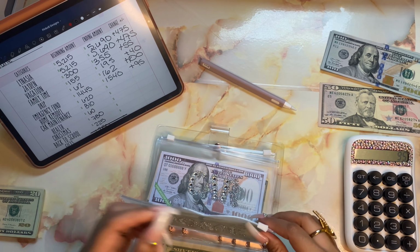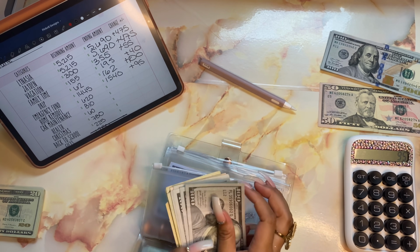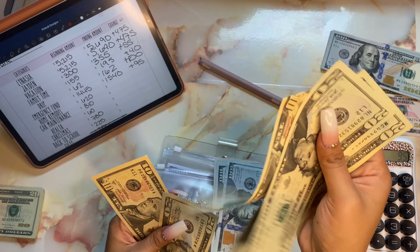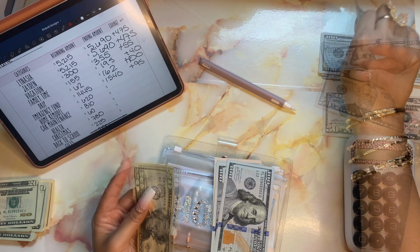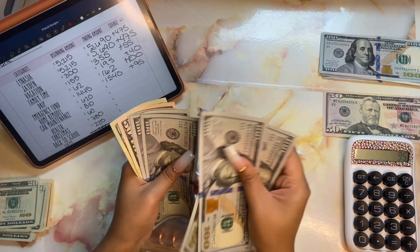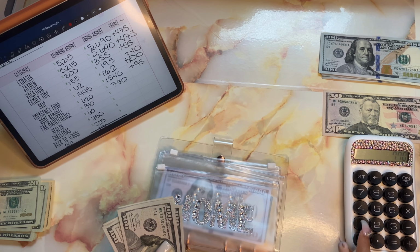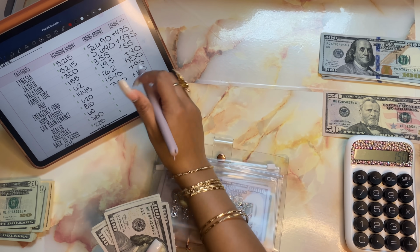Okay, next is home. All right, let's swap out some bills. So 20, 40, 60, 85, 90, $100. And I'm gonna get a $100 banknote. So 1, 2, 3, 4, 5, 6, 750, 70. So we have 770. That is positive $150 change.